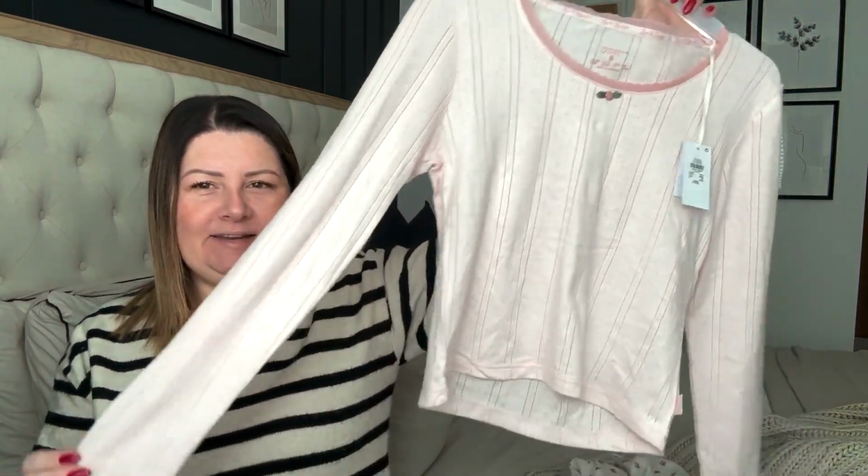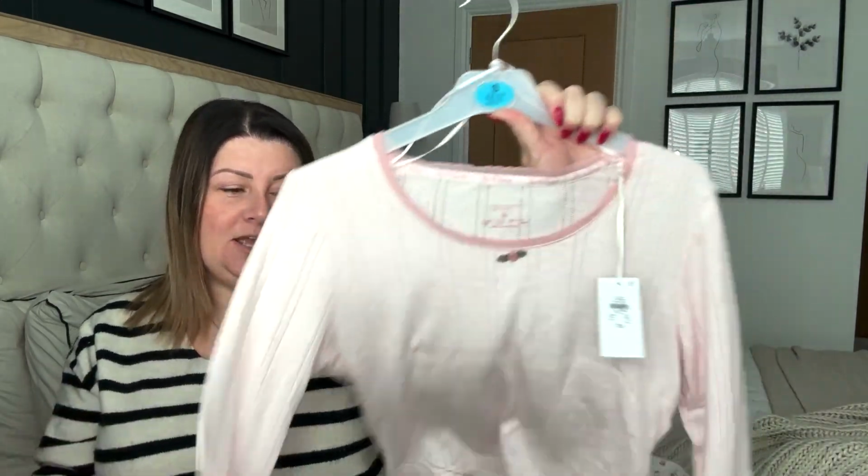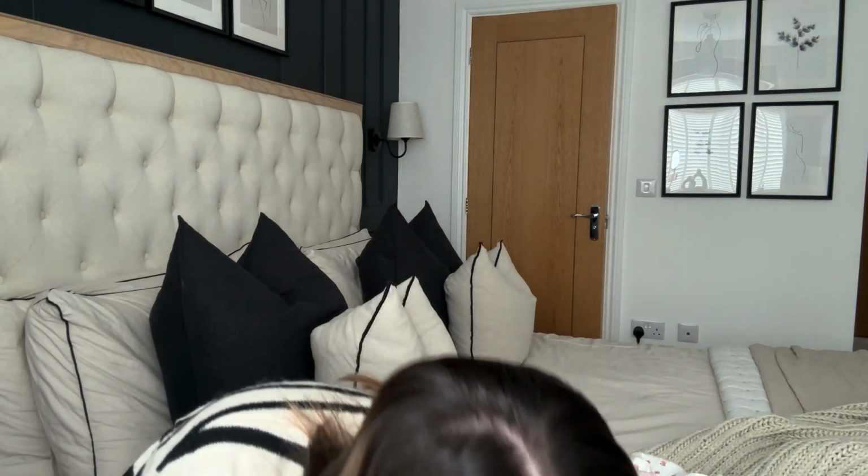But yeah, really, really lovely. Again, super soft. And yeah, this one is obviously going to go back because she doesn't like the pink. But I'm glad I got it just to show you guys. And obviously she might have wanted it.